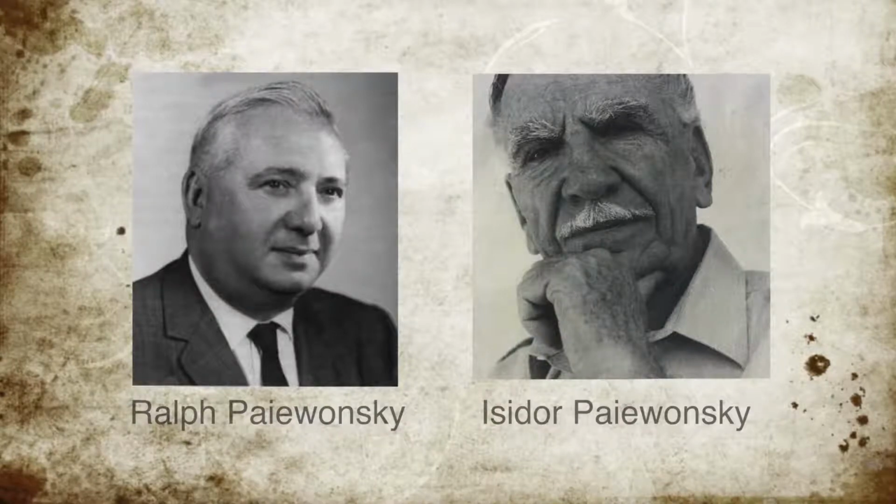And then all of a sudden some other people came, and at the most we had 15 people living over here. And this long building was built by the Navy. It had a couple little rooms, and some people just squatted there. I was the only legal resident. I got this place from Mr. Paiewonsky, Ralph and Isidore, mainly Isidore.